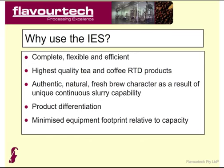Now, there's many reasons why customers choose the IES, and this list, I'd have to say, is by no means exhaustive, but contains many of the most common reasons. And being able to design and manufacture complete and bespoke IES systems that deliver a range of benefits is certainly very highly appreciated by our customers. The unique capability to continuously process slurry in the IES allows for high quality, authentic and natural products with fresh brew character to be produced. And there's also practical benefits, as Leon has referred to in recent slides, such as the relatively small footprint and height requirement for the system.